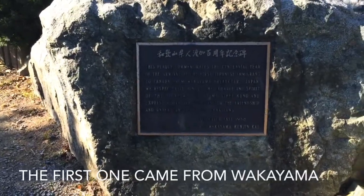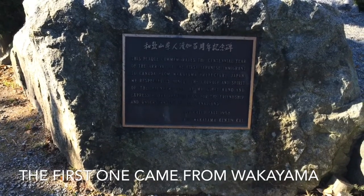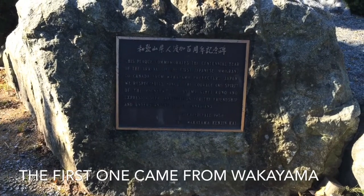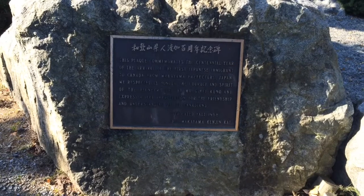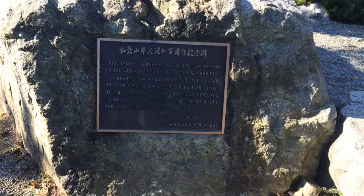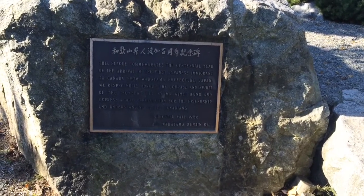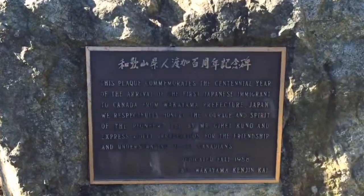This plaque commemorates the centennial year of the arrival of the first Japanese immigrant to Canada from Wakayama Prefecture, Japan. We respectfully honor the courage and spirit of the pioneers led by Mr. Jihei Kuno and express a deep appreciation for the friendship and understanding of all Canadians.